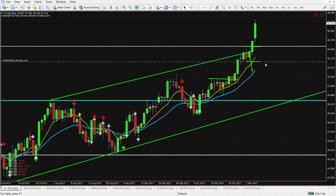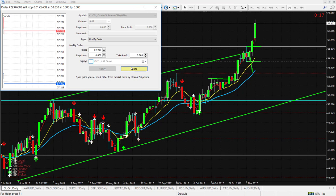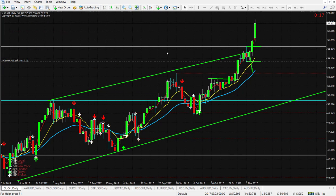But anyway, we lost this trade, so I delete this sell stop. Delete, please. Market is closed. Okay, it's not closed yet, 17 seconds left, but okay, the market is closed. It doesn't let me delete it. Anyway, I'm going to delete it the first chance I get.